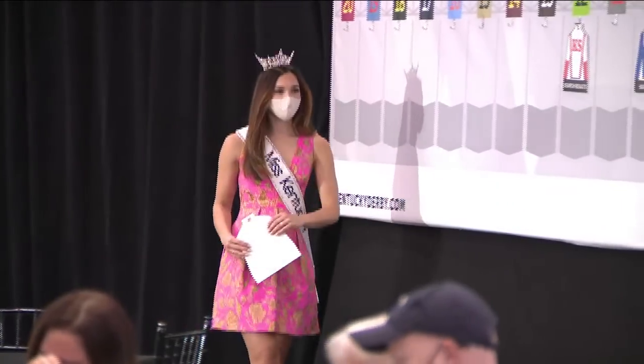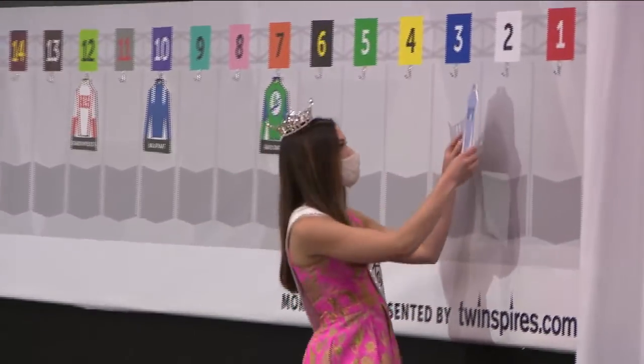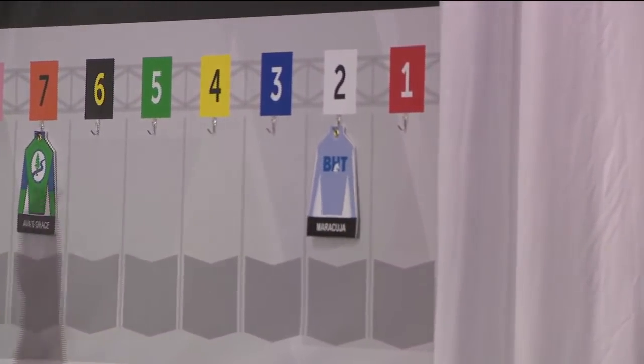Number 2. 2, Maracuja, Kendrick Carmouche. Number 2 is Maracuja. It's been quite a run for jockey Kendrick Carmouche. He won his first Grade 1 last fall in the Cigar Mile, and he'll now be riding Maracuja in Friday's Kentucky Oaks. And he also has a mount in the Derby on Saturday. Maracuja, number 2.